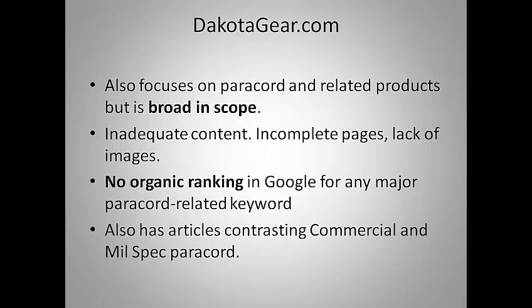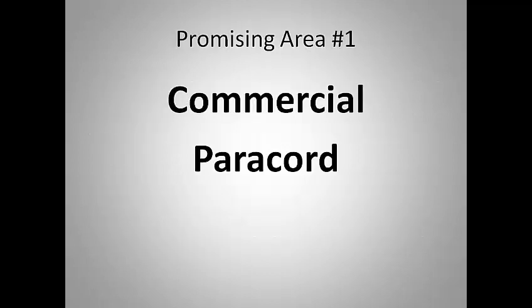This site also has articles contrasting commercial and mil-spec paracord. These articles invariably point out how much higher quality mil-spec paracord is than commercial. So what's the opportunity here? The first promising area is commercial paracord.